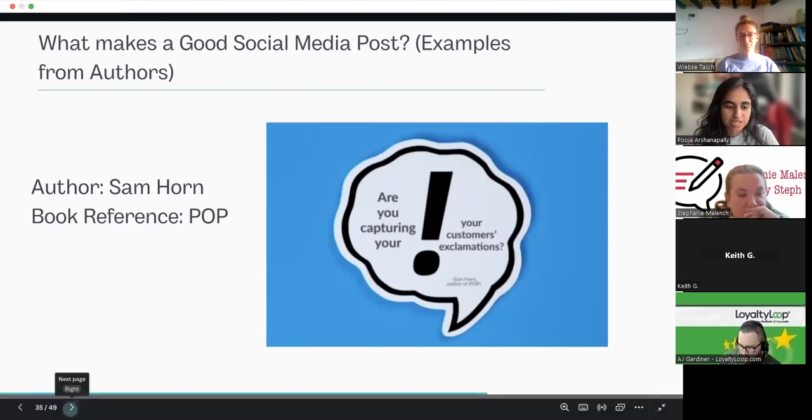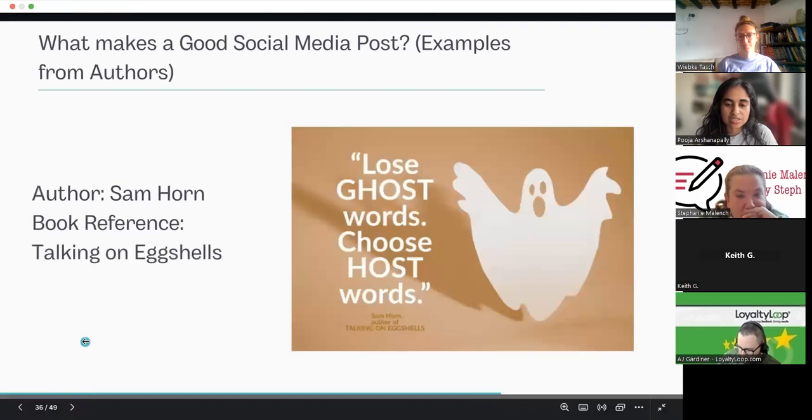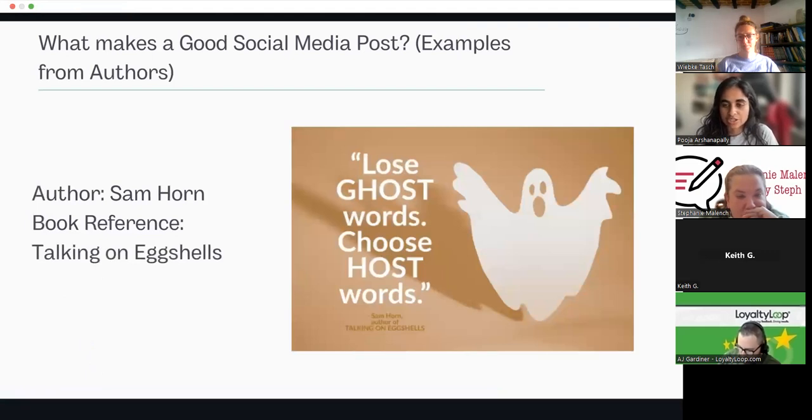So I'm going to do another one. Her book is called Talking on Eggshells, and it's about how to set boundaries with people. The post reads, "Lose ghost words, choose host words." And this is just a quote from her book. Do you feel like this would intrigue you? I know this is more of a teaser to her book. Do you feel like this would entice you to know more about the book she's trying to promote?